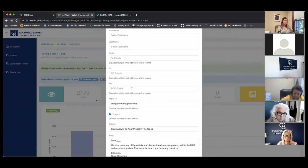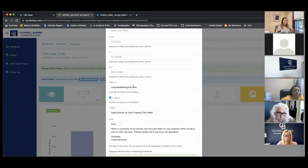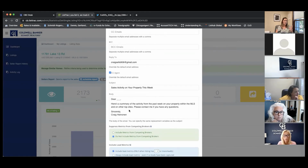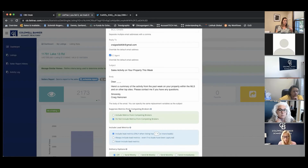You can always BCC somebody, so blind carbon copy, if you want to. The reply should go automatically to the agent's email that's notated in Dash. You can CC the agent, which I think, especially if you're setting up for the agent, you actually should. That way they get a copy at the same time that their client does. And then you can give it a different subject if you want, but it does autofill with this pretty standard stock language. But again, that can be updated.